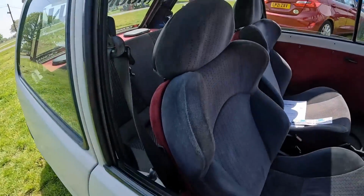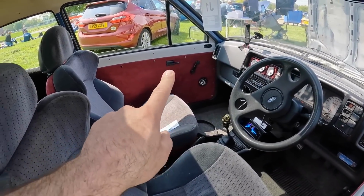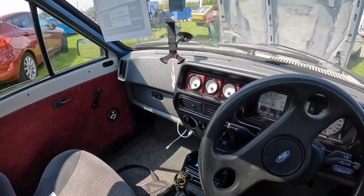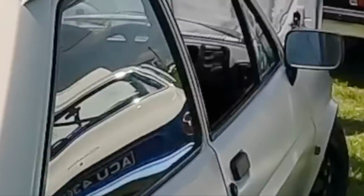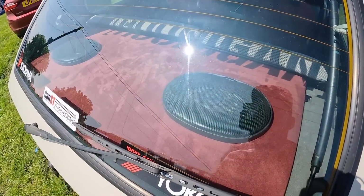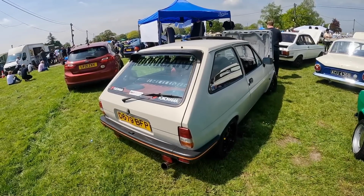Into the interior, not sure what seats they are. I like the sort of custom door cards, matches the back of these seats actually, and you can see that panel where the gauges are also matches it. And check out that gear knob, that skull head. Cheeky spoiler on the tailgate. Just check out the parcel shelf, again to match the door cards and stuff with 6x9s. Yeah, that's a really, really cool Mark II Fiesta.